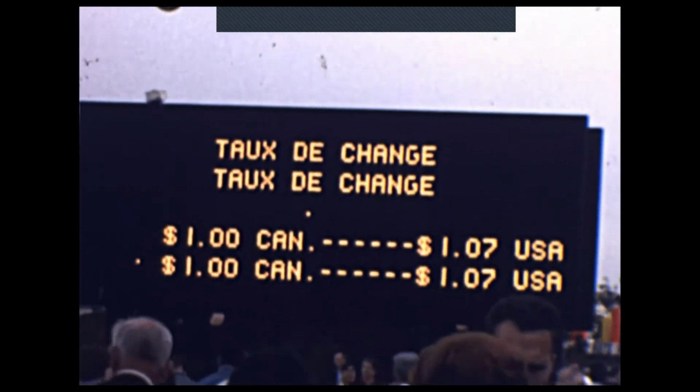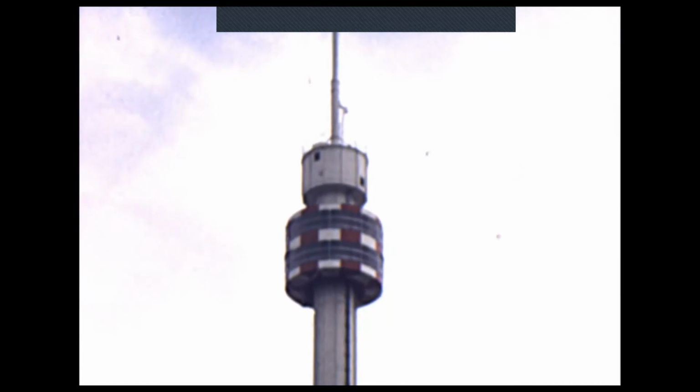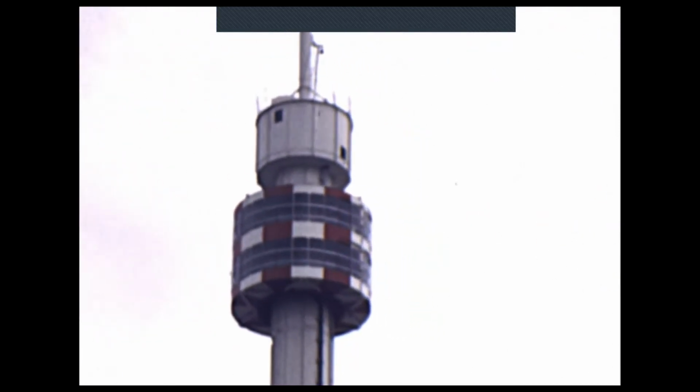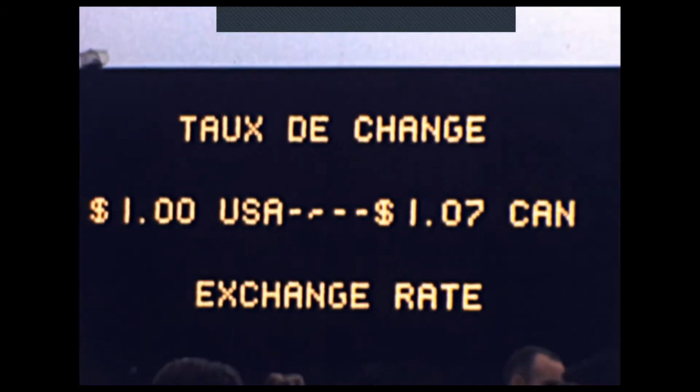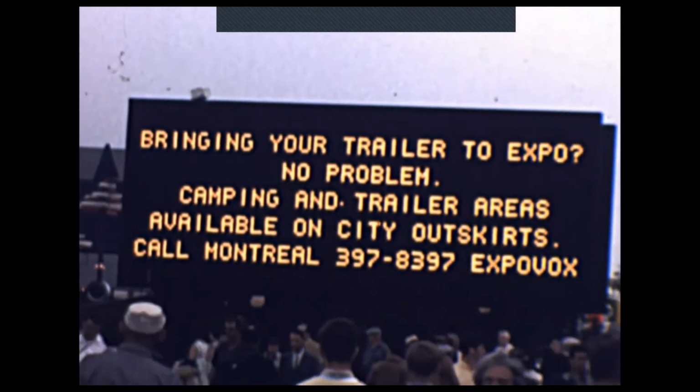More footage of ladies walking around. I don't know what the exchange rate is today. Maybe we can get that during the discussion part. The spiral, you would go up in that cabin, it would rotate and give you 360-degree views of the La Ronde area. Rise up to the top, rotate, and come back down.